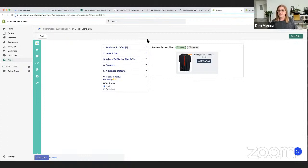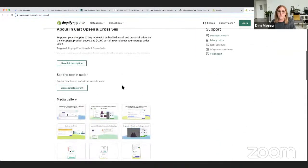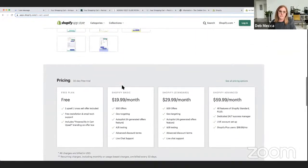Okay, so that's in-cart upsell in a nutshell, and I know I have to close, so I'm going to close here. This is in-cart upsell on the Shopify App Store, so you can either search for it in the search box here. You can go to this URL here. I believe we provided one in the Zoom, and then we'll provide it in other places as well. You can simply add the app, and it will be set up in a number of seconds. You don't need a developer to do this. No code is required. There's a free plan available, and there's a 30-day free trial, so it makes it super easy for you to get up and running with low friction.